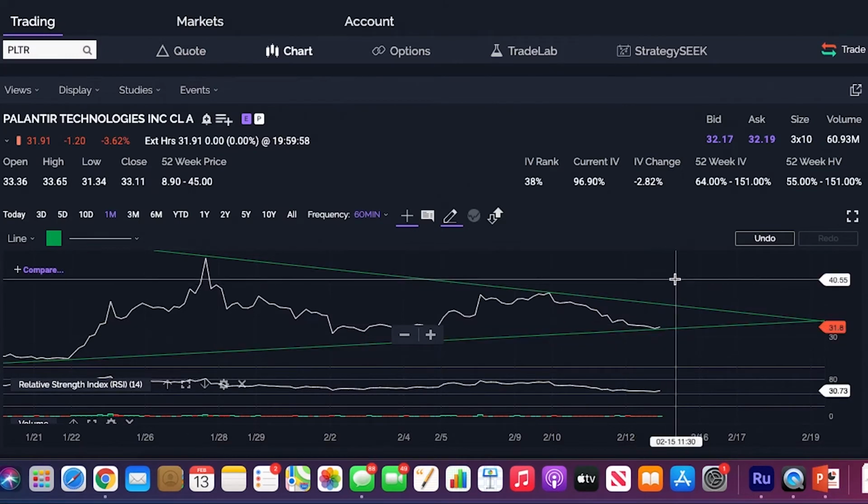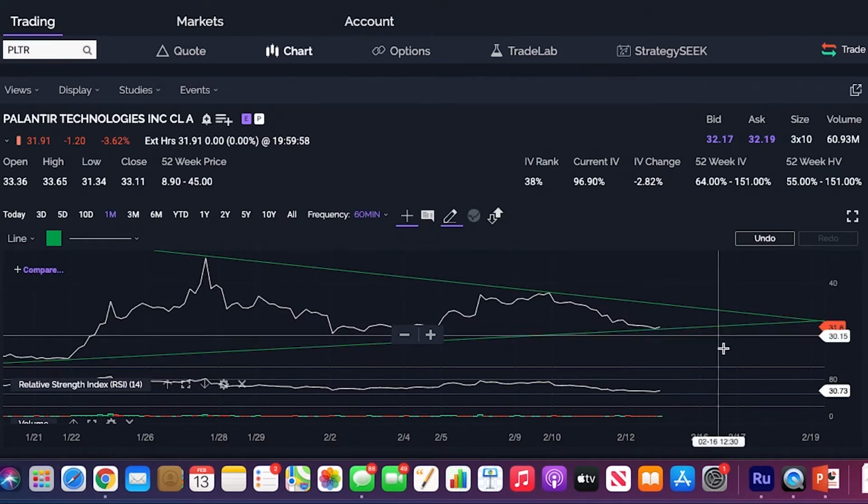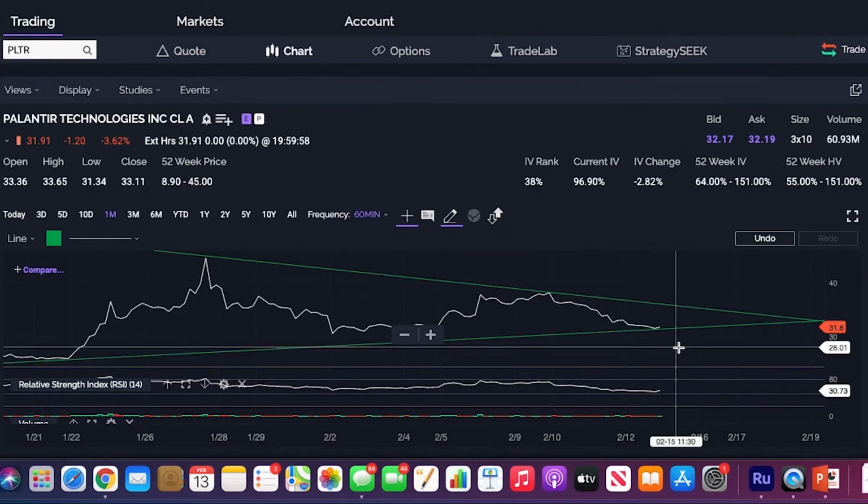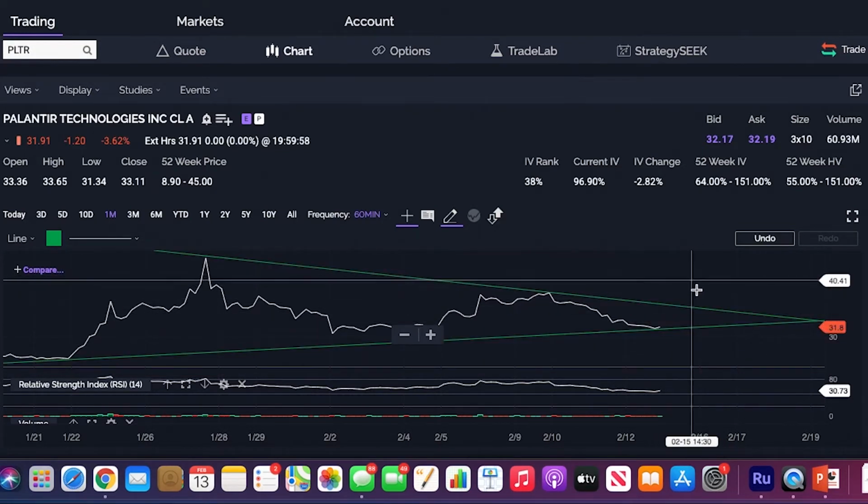Something of note, if you're invested in Palantir or thinking about investing in Palantir: Tuesday morning, at market open, Palantir is releasing their Q4 2020 earnings. I'm bullish on Palantir. I have a feeling Palantir is going to be beating earnings, beating market expectations, which is another reason why I'm justifying this break to the upside.